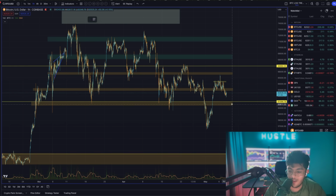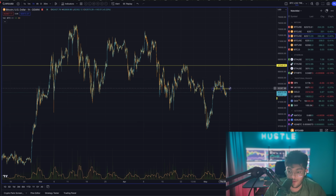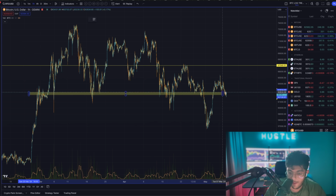Obviously, the risk is that if you don't actually capture support here, and I'm being generous by labeling it 61k, right? You could definitely say that the zone of support here is not 61k, but instead around 62, right? And that would actually be totally reasonable. Let me show you why.